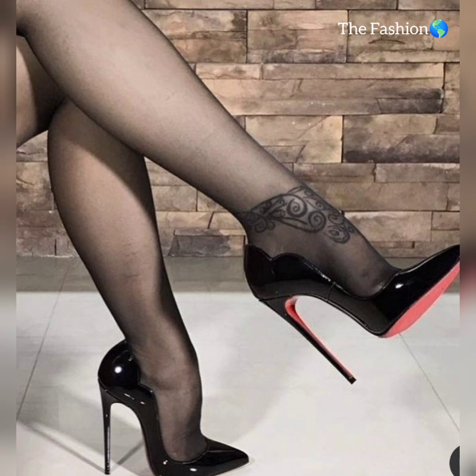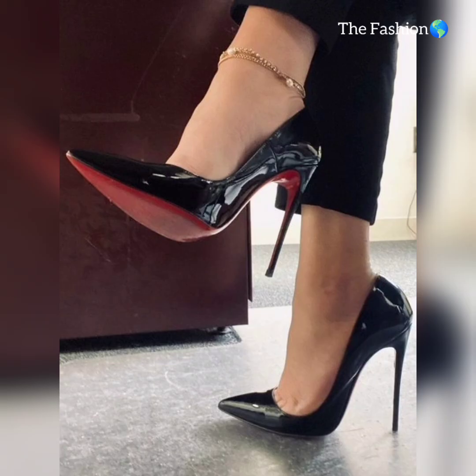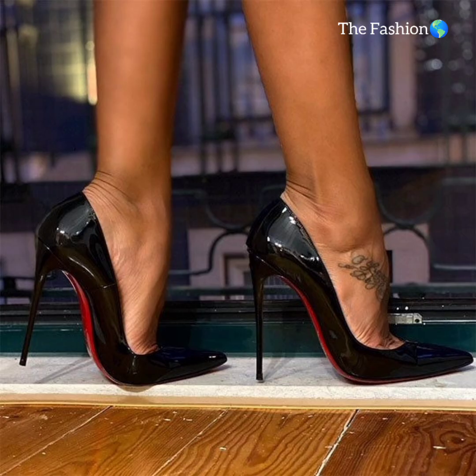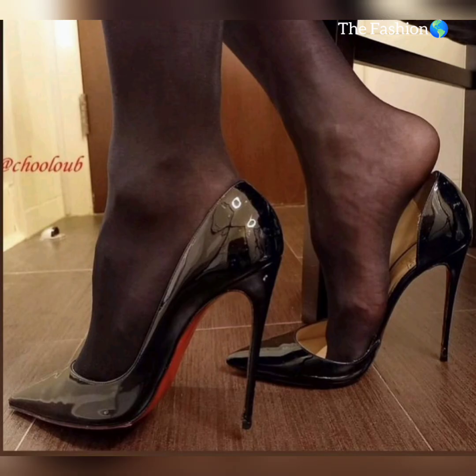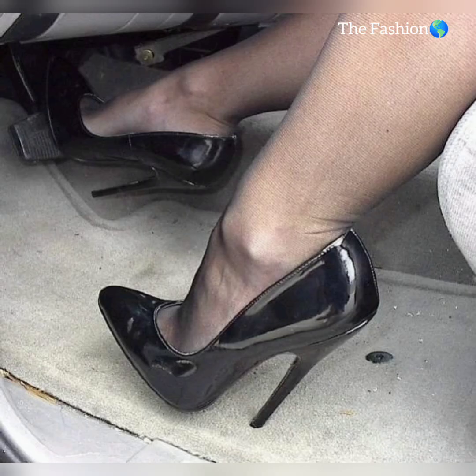When it comes to choosing the right pair of high heels, comfort is key. Look for shoes with cushioned insoles and a proper strap to ensure a comfortable fit. It is also important to consider heel height. If you're new to wearing high heels, start with a lower heel and gradually work your way up to higher ones.